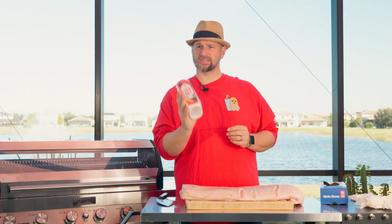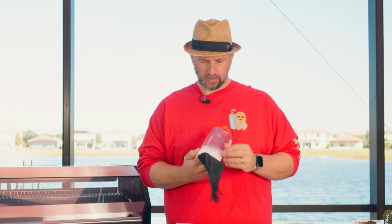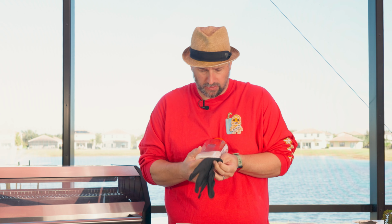Now we're gonna move on to a couple of the steps that I've learned to help get that super crispy skin. Step one is a spa day for your pork. But first, we're gonna use a tip that I found on Mad Scientist Barbecue. He said he found it on another channel, so I'd have to credit them, but I can't credit them, so I'm crediting Jeremy from Mad Scientist Barbecue.